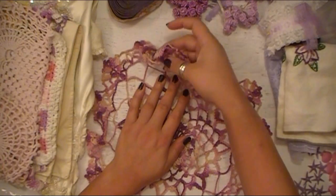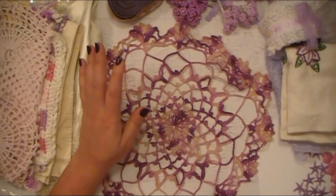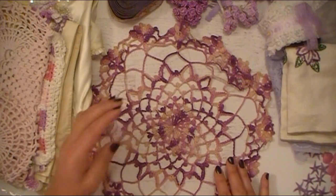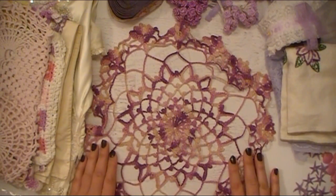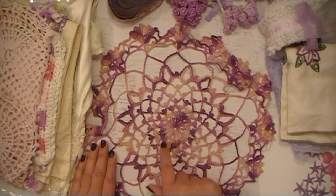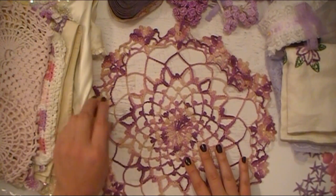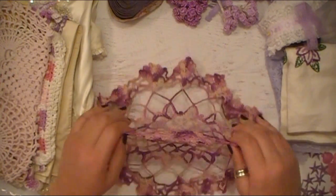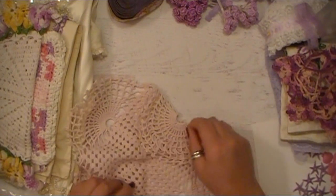Look at this beautiful doily. I love this. Ciara, you have to let me know if you made this, because I don't know if she did or not, and I would love to know which pieces you have made, but this is just absolutely beautiful. Look, there's like an ombre of all the different purples. It's so beautiful. I love this. I love framing these types of doilies. This one will definitely not get cut up, because I can't bring myself to cut that kind up. That is just so pretty.